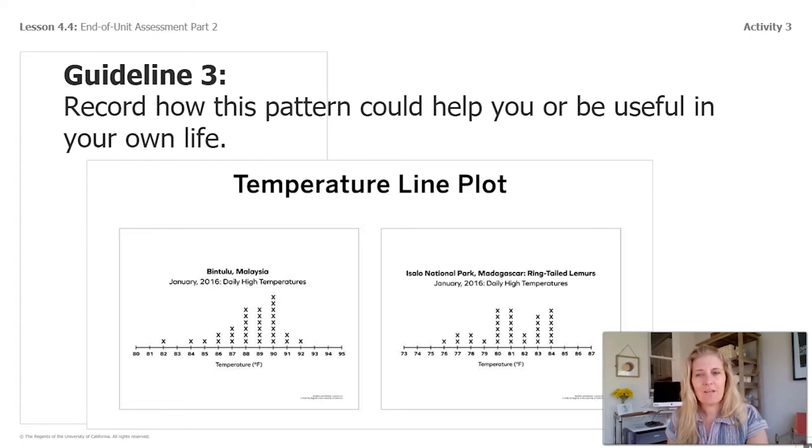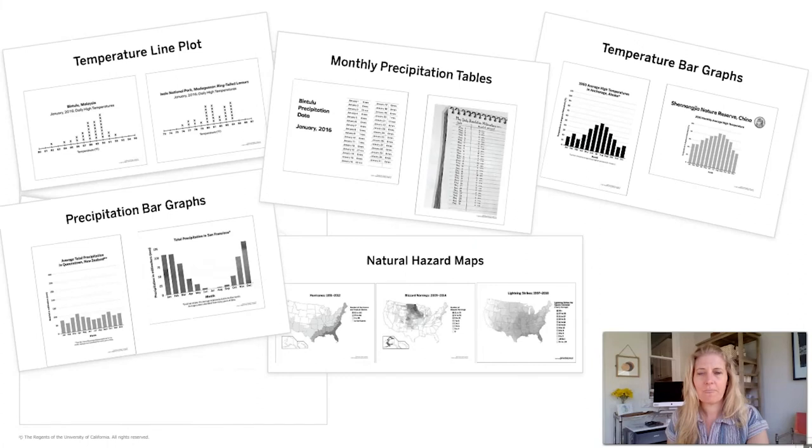So now I'm gonna pause for a minute and go back and look at all of these cards. Right now, I want you to use your three guidelines and think about these different graphs, maps, and tables. How is this useful as meteorologists? What do they study? How is it not useful? And how is it something that might apply to you in your own life?